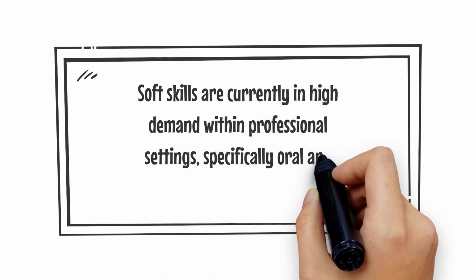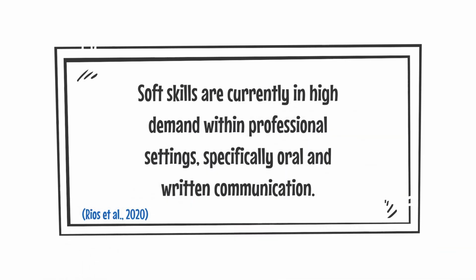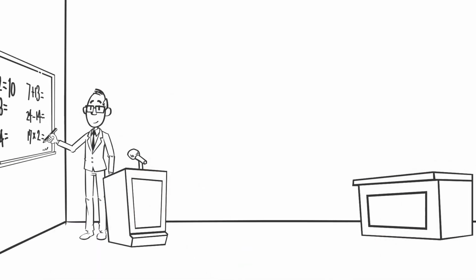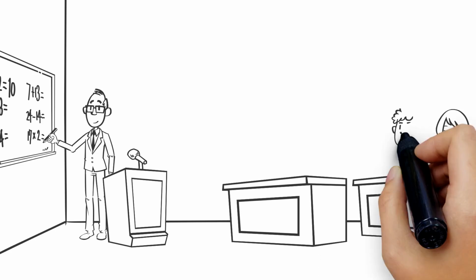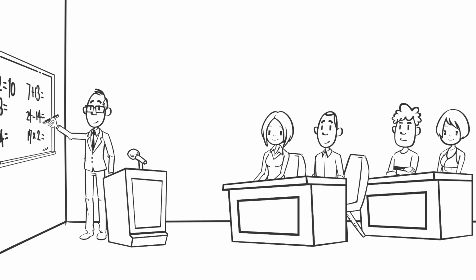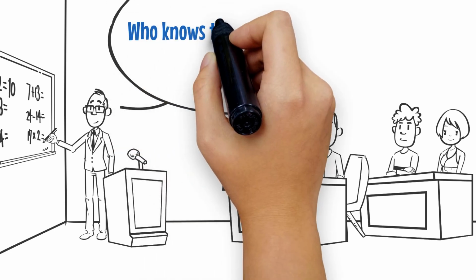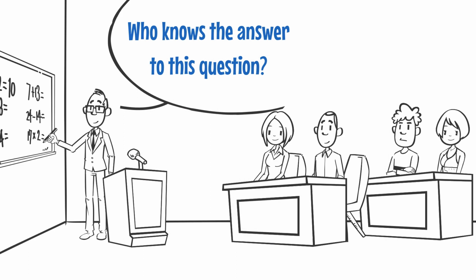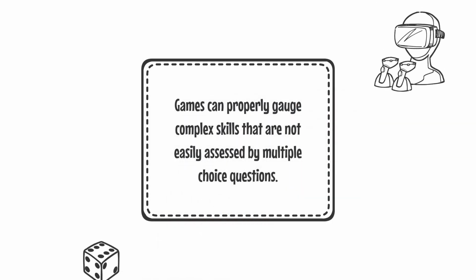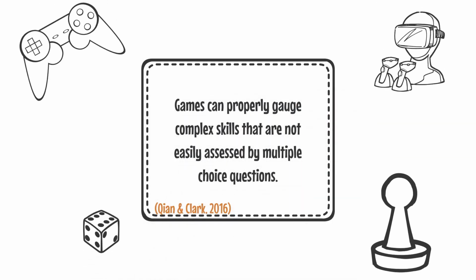As Rios et al. mention, these soft skills are currently in high demand within professional settings, specifically oral and written communication. Noted by Kian and Clark, formally assessing such abstract traits can be challenging, especially when only using traditional assessment practices. Historically, especially within educational settings, we are taught that there is only one correct answer. As this is rarely the case in real-life situations, it is where the much-needed integration of serious games becomes relevant. Games can properly gauge complex skills that are not easily assessed by multiple-choice questions.